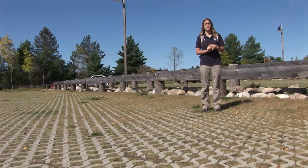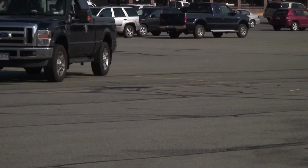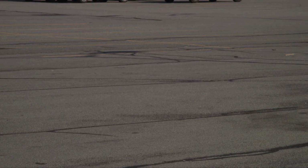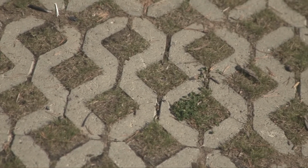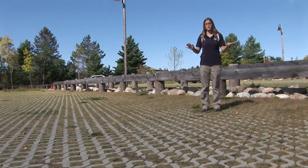The second advantage is that blacktop tends to create a dead zone underneath it in that soil. And so that soil doesn't have any water coming to it, no light, no aeration, no insects and microorganisms in there. And these eco pavers allow that light, the water, the plants, the aeration, and those microorganisms to grow in them. So this soil underneath these eco pavers is a living soil.